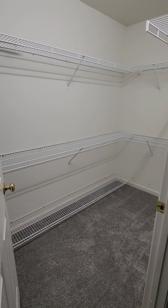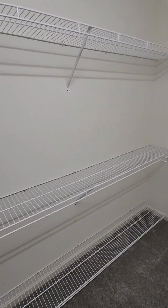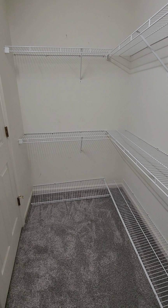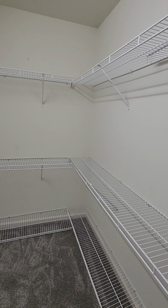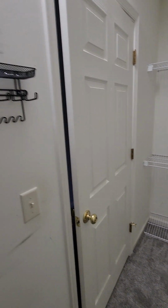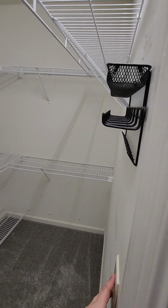So maybe you can keep everything that's in season in the walk-in, and then the storage can be that smaller closet there. And this is big. This is, I want to say, 4 or 5 by like 10, 12-ish. Yeah, and that's pretty cool. It's laid out a little bit differently than other walk-in closets I've seen, but it's definitely functional.